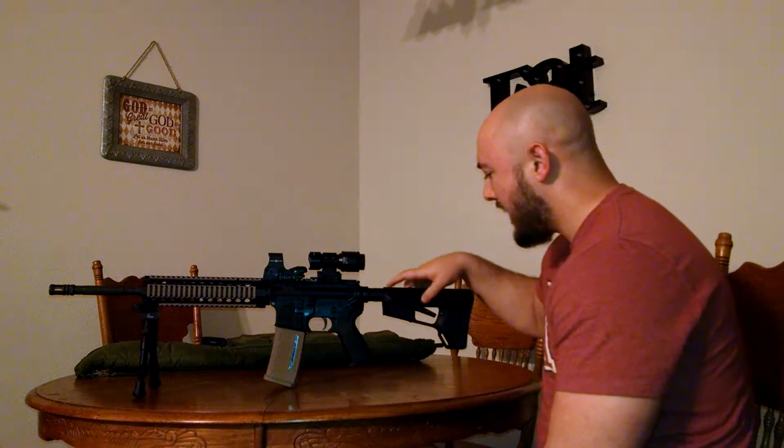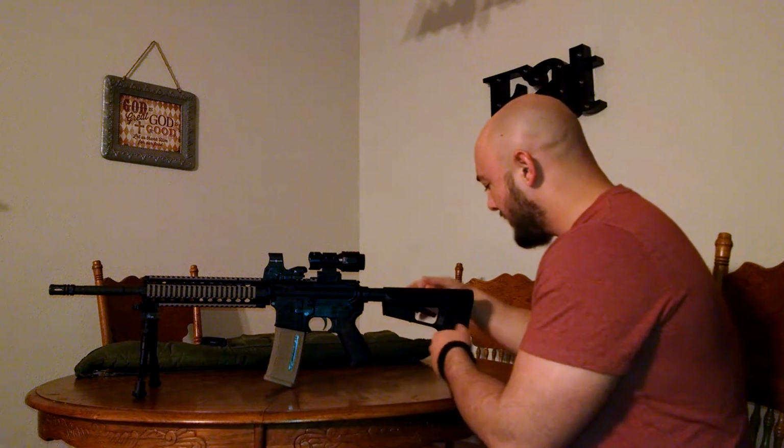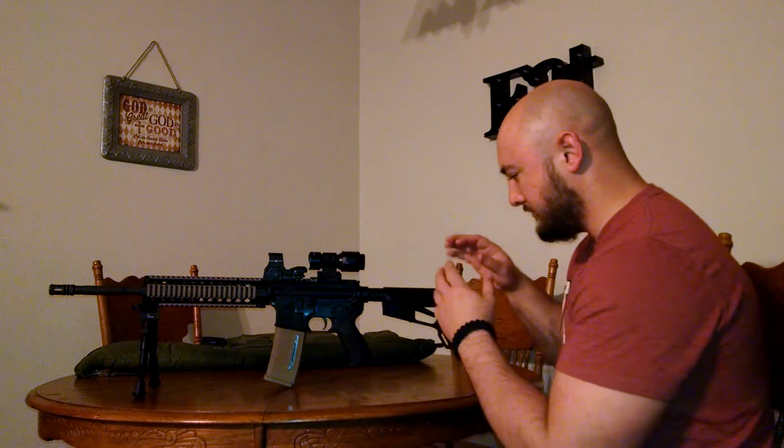So, first thing we're going to talk about is the stock. All this stuff is Magpul. I think Magpul makes some great products. So, our stock here is an ACSL Magpul stock. And I love this stock. I think it's badass. This thing is everything that I want and need.